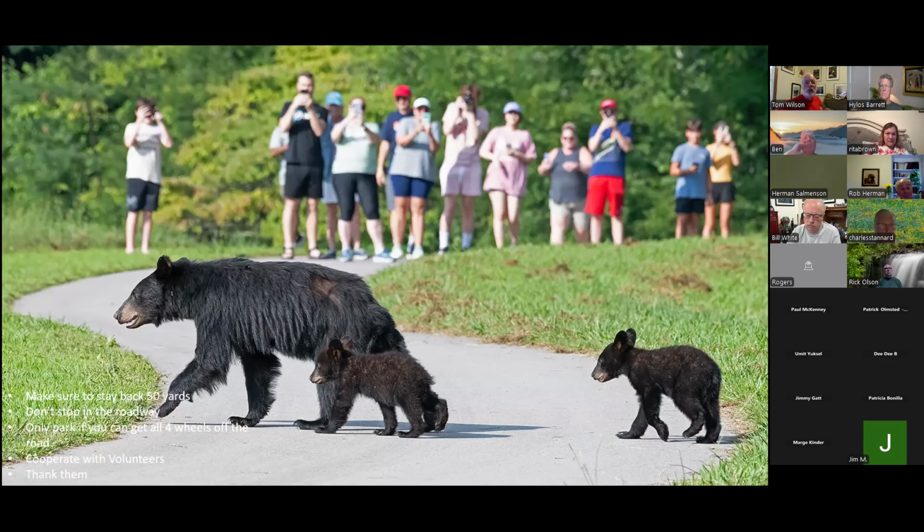So the reason that all of those people are in a really nice straight line is that just to the right of them, there's a park ranger standing there saying, "Don't go beyond this line." So they were definitely managing the situation.